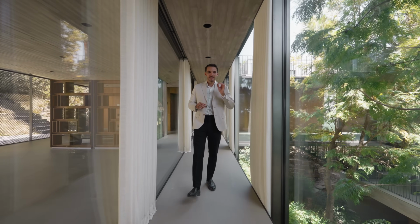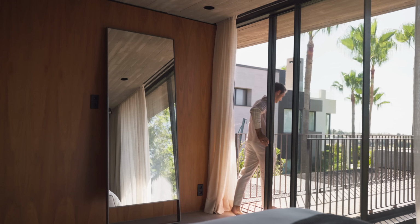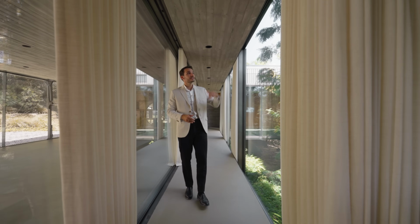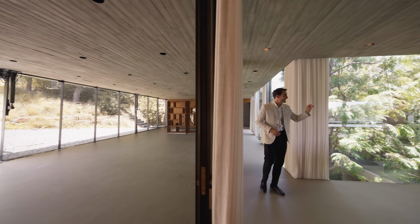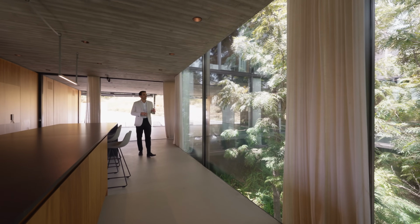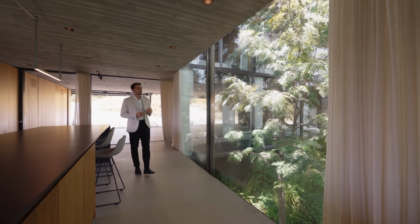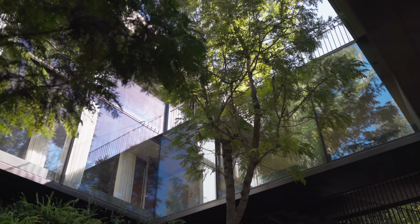For me, the fascinating thing about this house is the indoor-outdoor living it creates through these floor-to-ceiling windows. From the garage, you can actually see the kitchen, dining, living, and even the garden area, which is connected by this internal courtyard filled with natural vegetation, which actually brings the nature to the heart of the home.